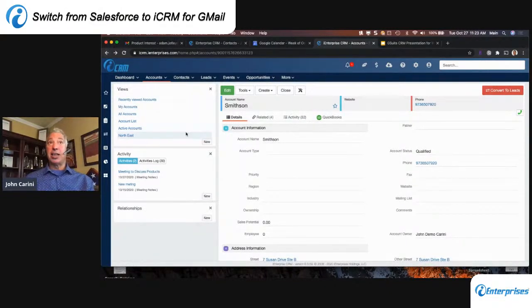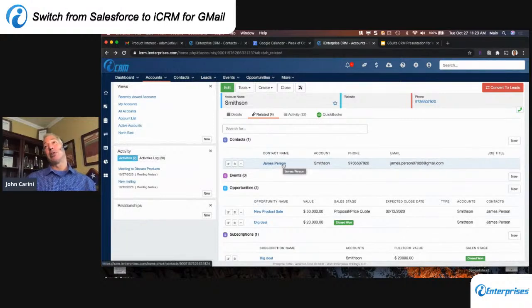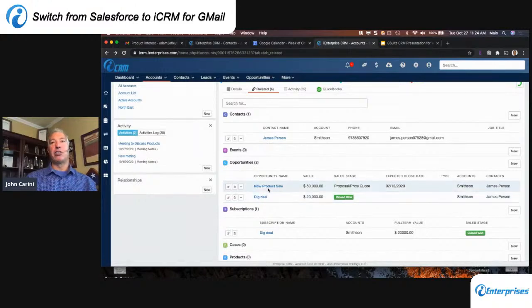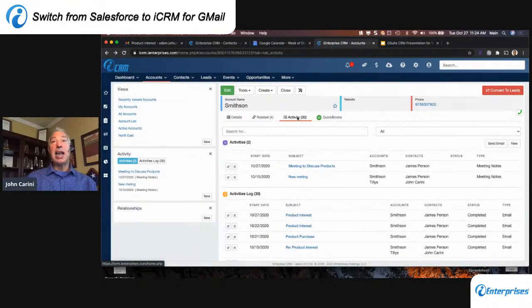So I'm back here on the account screen, and you can see here's everything that's related to this account or this company, including any contacts. And we knew James Person was the person we've been corresponding with in email. Any opportunities I have, which there's one closed deal and one that's open that's much larger, so it seems important. And then in the activities section, it has everything about the interactions, the activities and things that I've had with this company. And on the QuickBooks screen, it'll actually show information from QuickBooks in here as well if you have the QuickBooks integration set up. So that's handy as well.